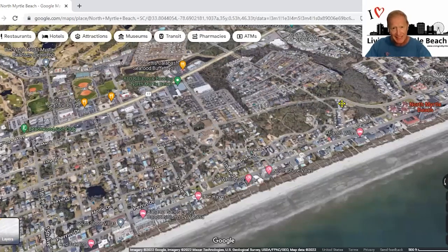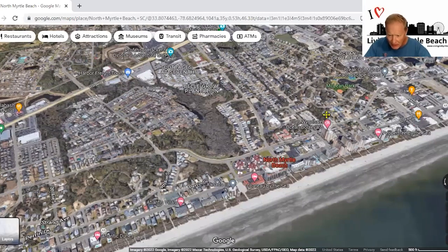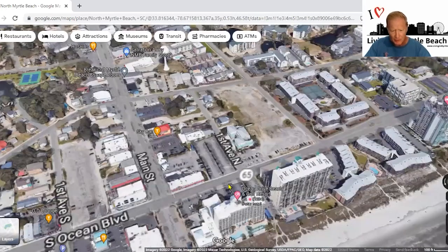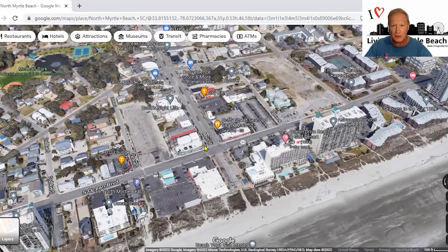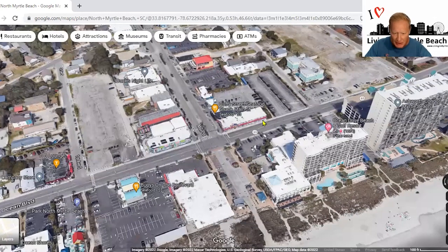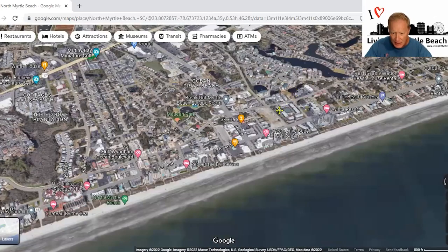We actually begin our journey in that video right along here at Main Street, which, let's see, we're going to find Main Street right about here. I think there it is, right here. Now, Main Street has that quintessential beach vibe. You've got many beachwear stores, restaurants, bars, boutiques, and shopping throughout here. Right in this area, the city hosts many events throughout the year. During the summer, they have a summer concert series. So I begin that vlog tour there and take you through many of these neighborhoods and communities.